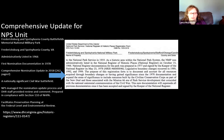Going back to the National Park Service and our partnership with them, we have a lot of battlefields here in Virginia, Revolutionary War, War of 1812, and Civil War. And the National Park Service owns quite a few of them. They're generally nationally significant, like Fredericksburg and Spotsylvania County battlefields. Often these kinds of resources were administratively listed in the National Register, and it would be at least a decade for a lot of them before nomination documentation was prepared. And then often if those were done in the 60s and 70s, then it's pretty minimal information.